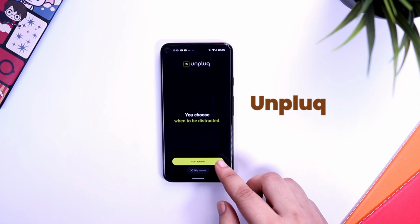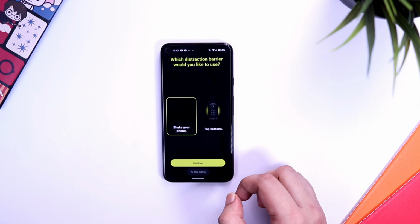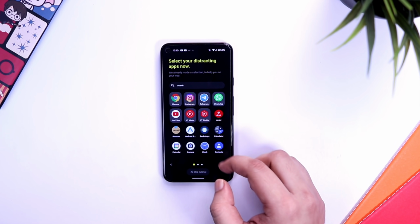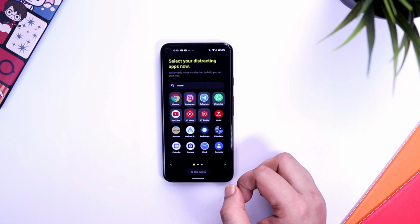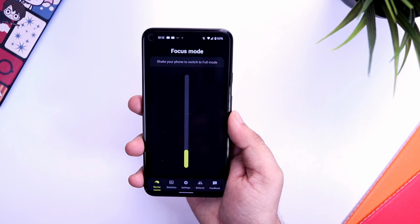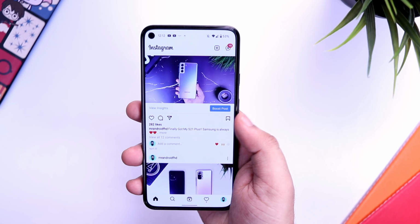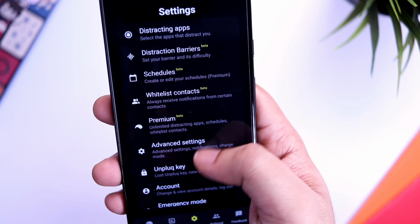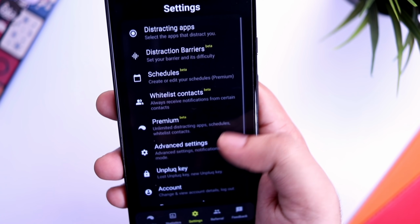Unplug is a new innovative app that helps you to reduce your phone usage so you can focus on things that actually matter. Now, unlike other apps that are available, it blocks distracting apps of your choice, and then to access your distracting apps, you have to cross a distraction barrier that includes shaking your phone for 5 seconds or tapping 7 buttons. This additional barrier helps you to make the decision whether you still want to use that app or not. There are 2 different barriers that you can choose in the free version, and you can also change the difficulty to make accessing your apps harder or easier depending on your preference.